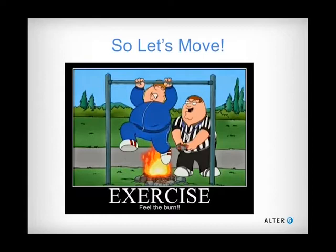So let's help patients move. So let's get them going. That's our job as physical therapists, and that's why I think we're in a position where we can really help these populations, and even those who have other metabolic issues, conditions that require exercise.